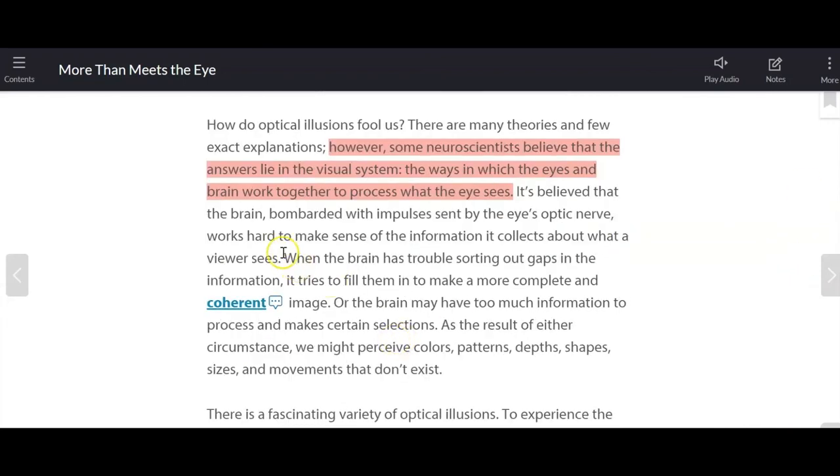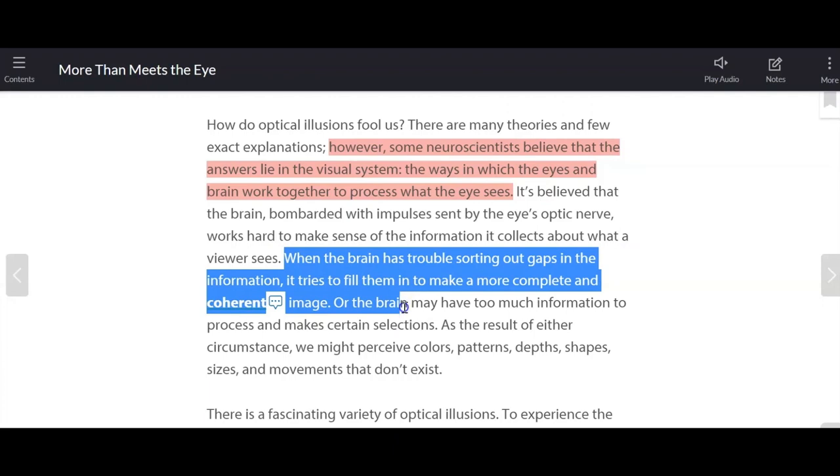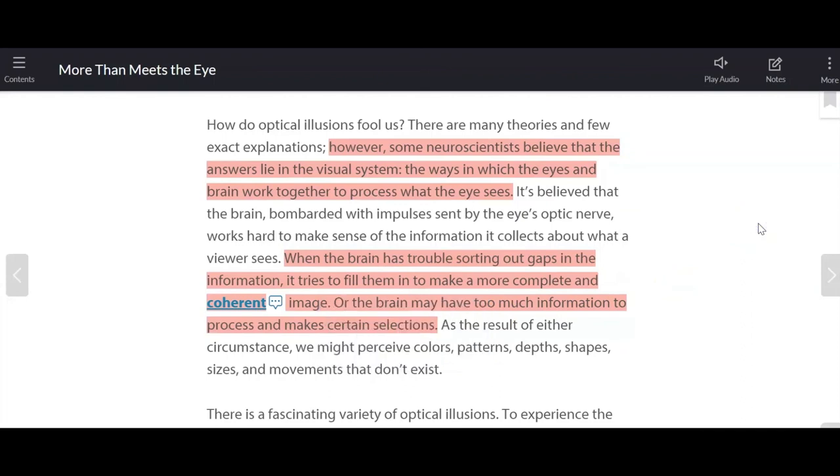As I scroll down a little more, I see some further explanation. It says when the brain has trouble sorting out gaps in the information, it tries to fill them in to make a more complete and coherent image. Or the brain may have too much information to process and make certain selections. So this is further explanation of what is happening in the brain as it is processing those optical illusions, which continues to prove that central idea that optical illusions are all about the faulty processing happening within the brain.